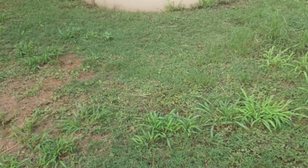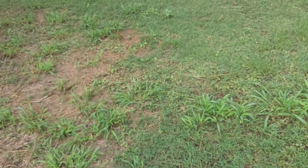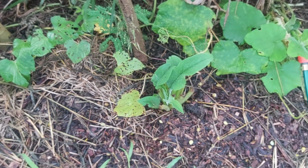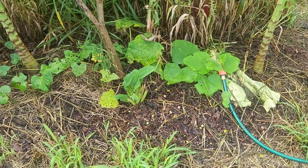Solar panels are still not connected to the grid, so we are still having to wait patiently. And check out my comfrey. That's the comfrey I transplanted the other day. It's doing very well. I'm really happy with that. I'll have to go check on the pots to see if they've actually started shooting at all.